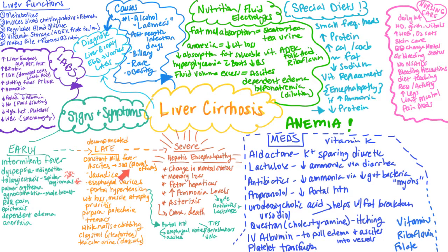So we have to watch our kidney function tests as well, your creatinine level. But if we don't treat this, it's going to cause heart failure as well. So we have to get all this fluid off. Aldactone, so potassium-sparing diuretic. Lactulose, it decreases the ammonia. Antibiotics, we talked about that. The mycins are preferred. Atenolol, propranolol, decreases the portal hypertension.